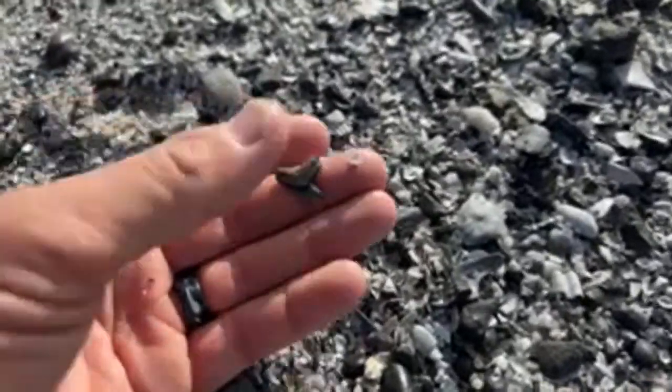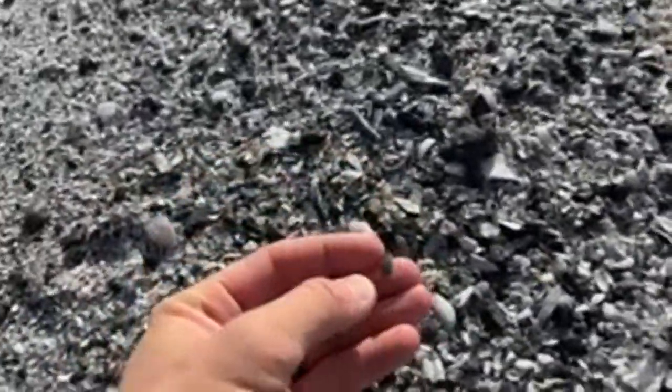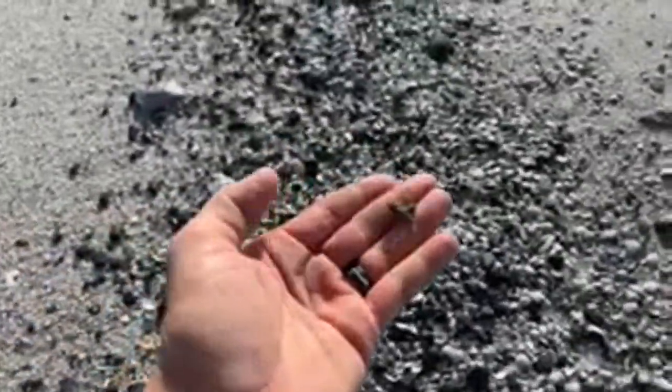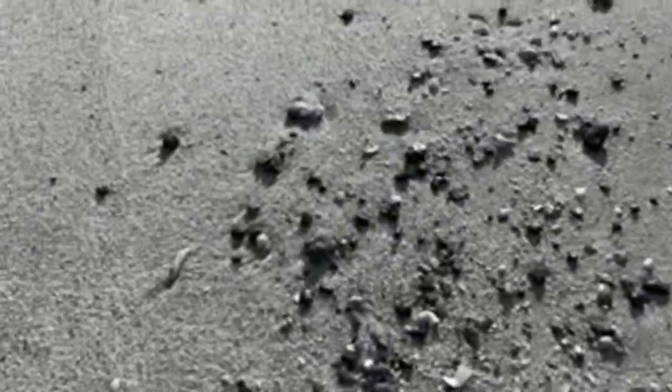Nice tiger shark. Oh, and there is a lower snaggletooth. Well, there's more of those burrfish teeth. There's another long-toothed tiger. Yeah, when you really get down close, you can find a ton of teeth in all of the small material.